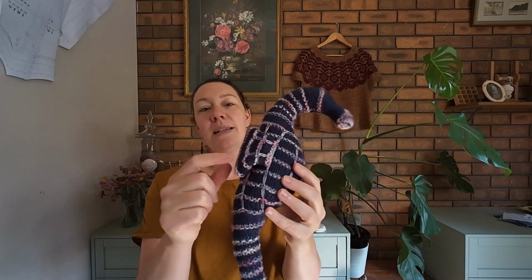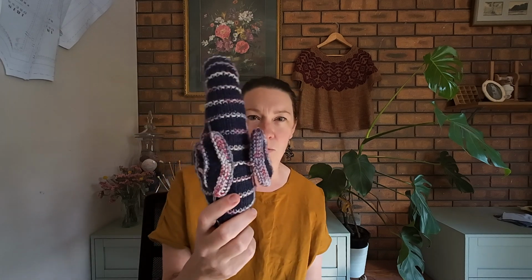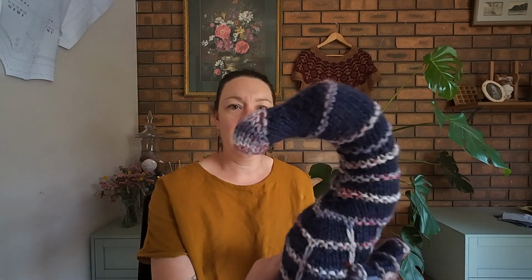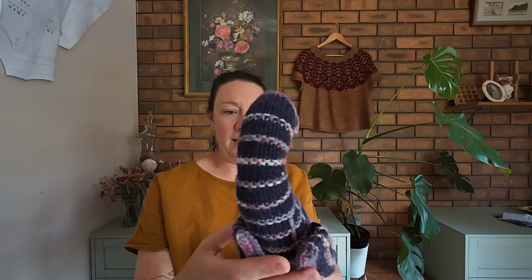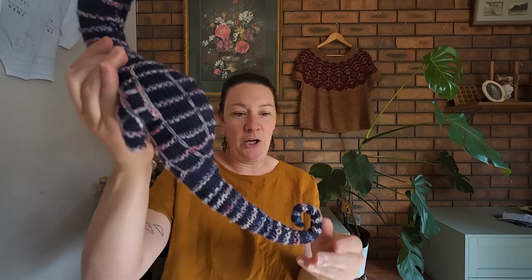So the Seahorse has got these little wings on the side, which I've stitched down because they were kind of flapping all over the place, and they just didn't really work as well that way. It's got this cute little beak that kind of reminds me of a dodo, and the big seahorse tummy, and then a curly tail.